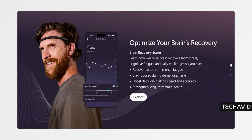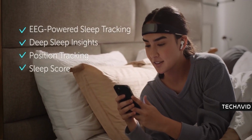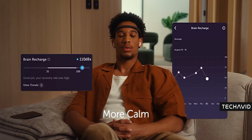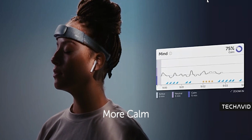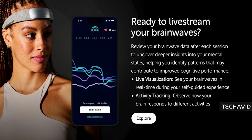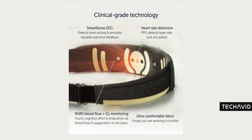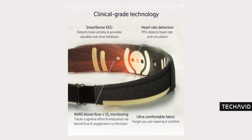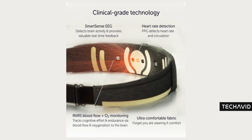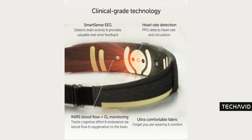Here's how it works. It uses EEG sensors to monitor your brain's electrical activity and functional near-infrared spectroscopy technology to track how much oxygen your frontal cortex is using. In simple terms, it's checking both how your brain is firing and how much energy it's using. On top of that, PPG sensors measure your heart rate, gyroscopes track your posture, and accelerometers monitor your breathing. So it's not just keeping an eye on your cognitive performance, it's giving you a full body wellness check.